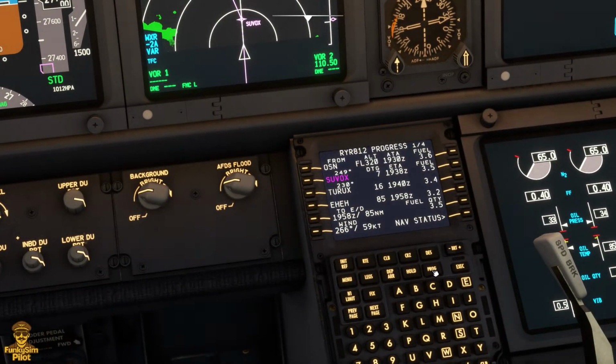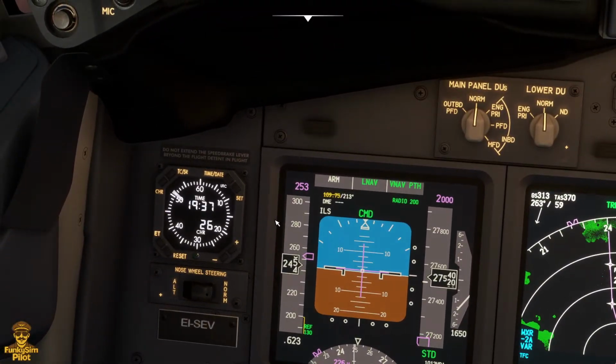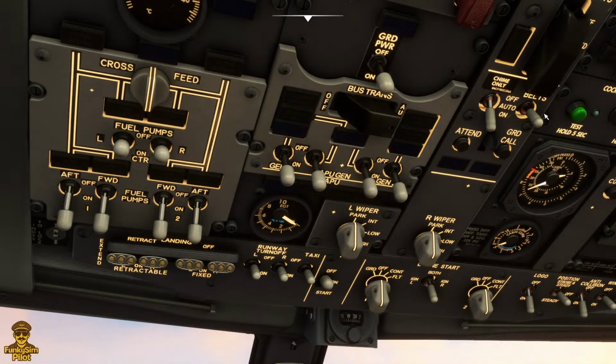Let's see the progress page. 1958. Time is 37. So about 21 minutes. So let's strap in the passengers.